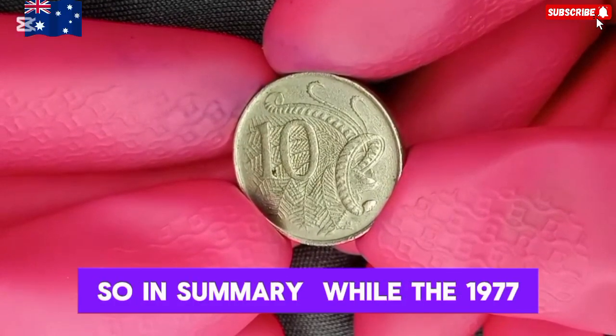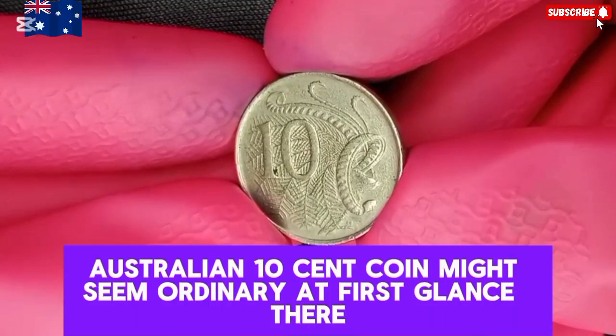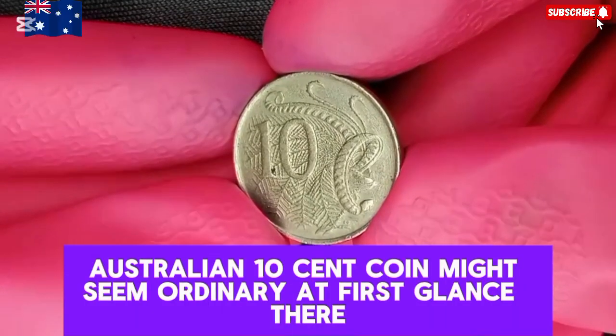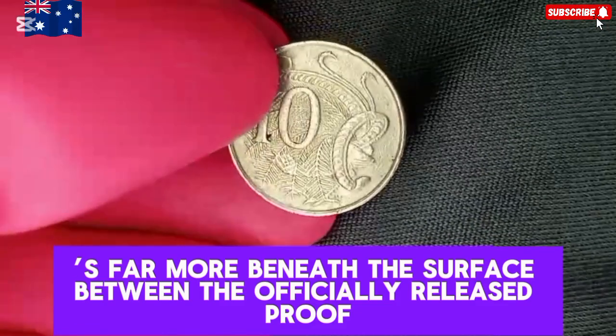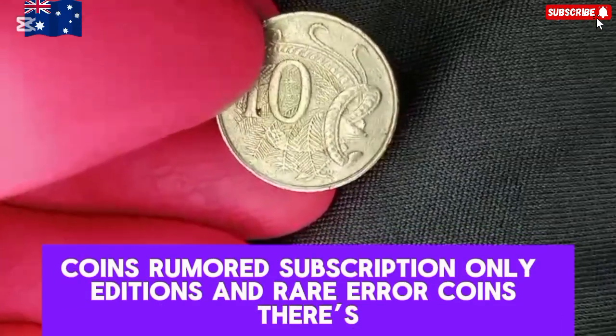So in summary, while the 1977 Australian 10-cent coin might seem ordinary at first glance, there is far more beneath the surface between the officially released proof coins, rumored subscription-only editions and rare error coins.